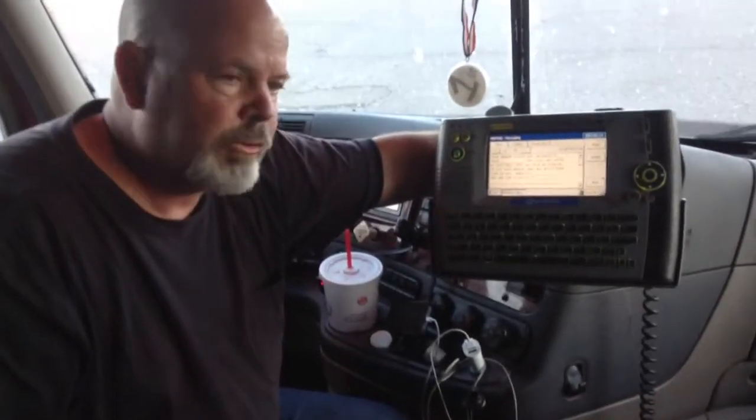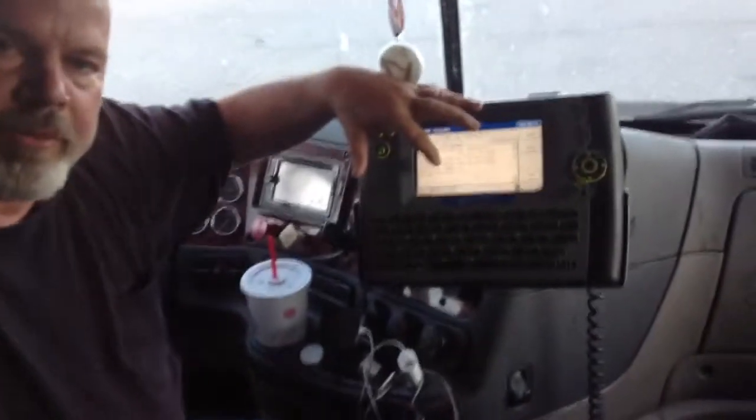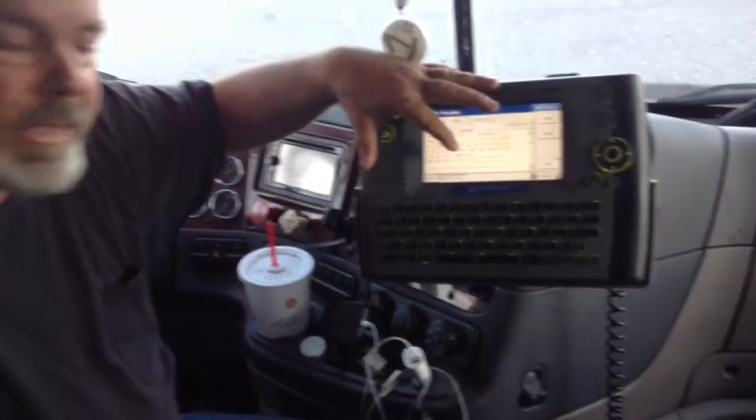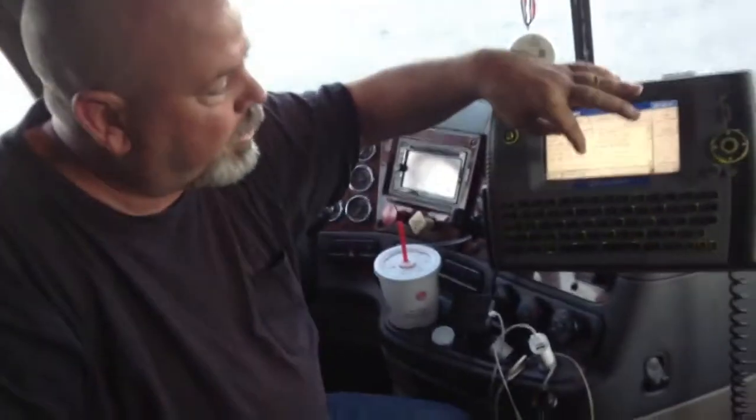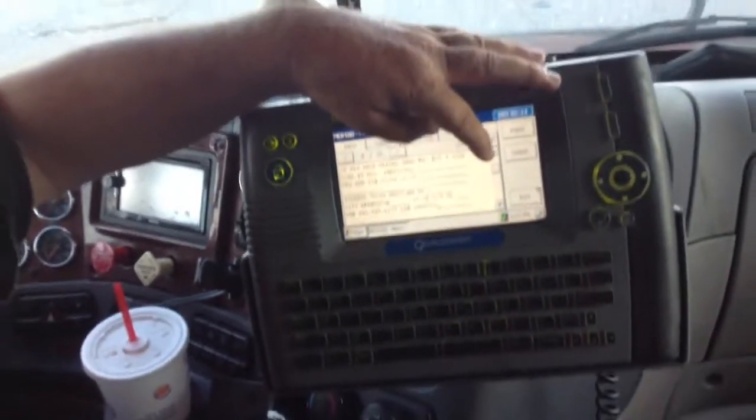Alright, now we're going to show you a tip that's going to save you about $500 a week that very few people know how to do. Now this is the situation. This is a load assignment that I got. I'm out of hours right now, so this load picks up tomorrow at 12:30 in the afternoon. It's Americold picking up in Washington and then dropping off in California.